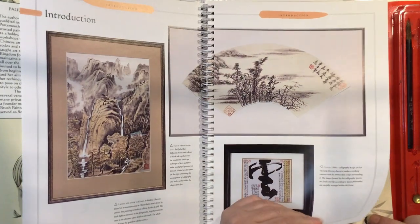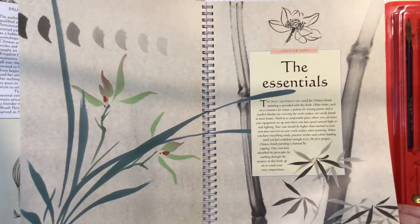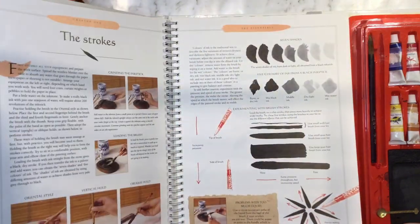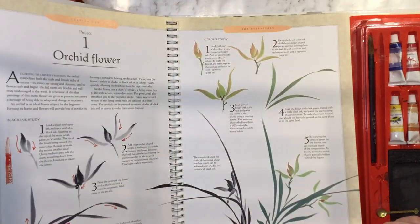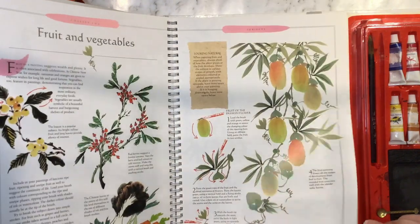It would be fun, I think, to give it a go sometime. You know, it looks simple. I doubt it is, but it would be fun. So now I've got a couple of kits that I can mess around with and have a go. Yeah, beautiful.